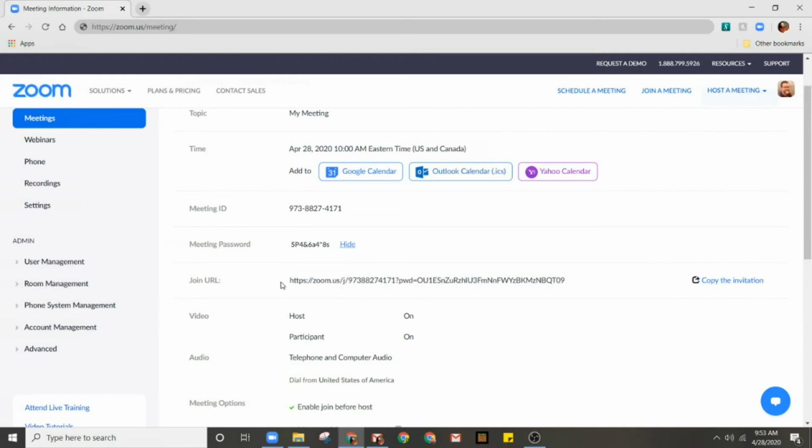Now I'm going to go down to the join URL here and you will see that it's longer than before. It still starts with https://zoom.us/j/ and then the meeting ID, which you can still see here, 973-8827-4171. And then it has a question mark and a PWD, which is short for password, equals, and then you will notice there is a long string of characters here that is not the password.